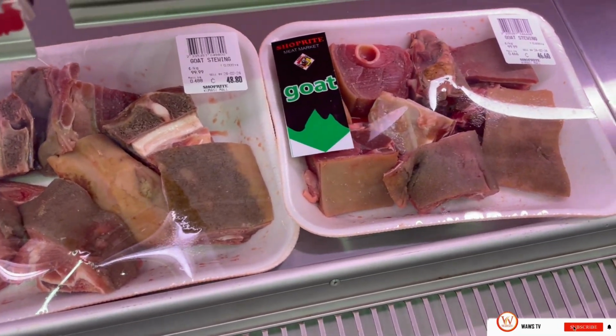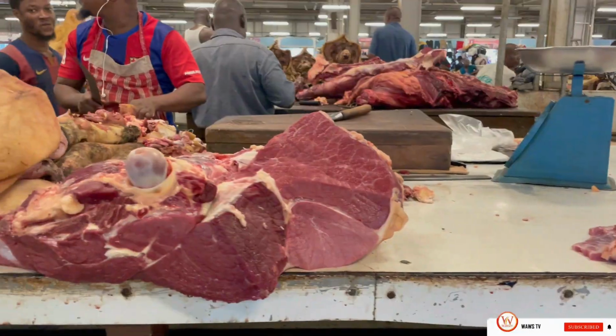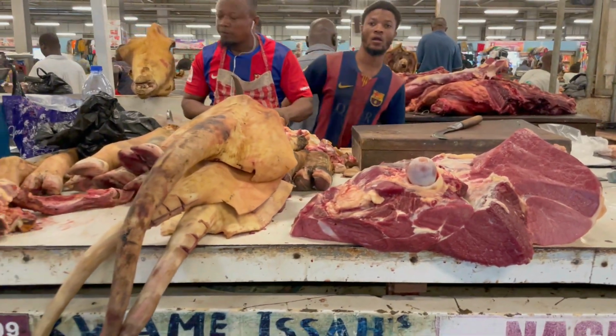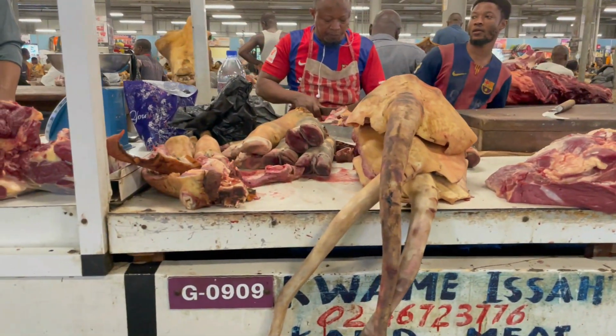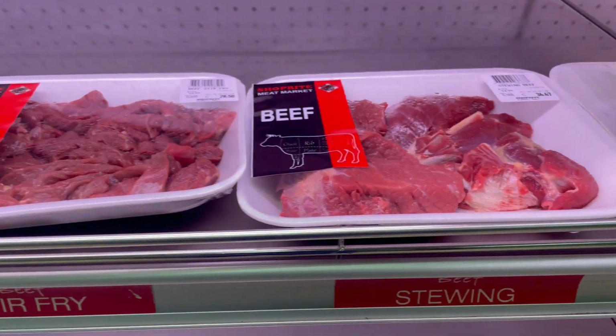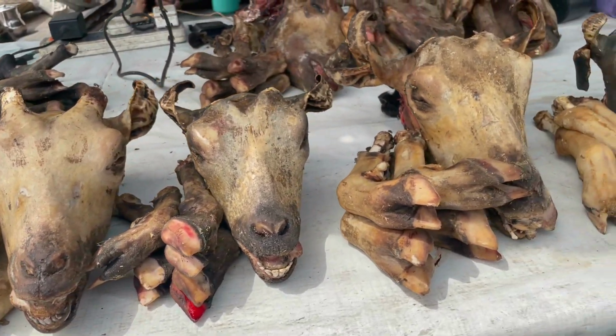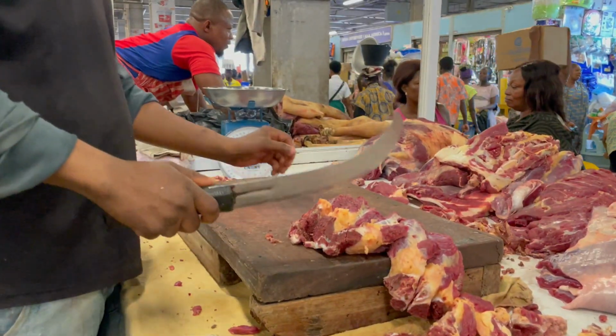In African slaughterhouses, animals are killed in a humane way. The process involves stunning the animals before slaughter to minimize their suffering. This practice aligns with ethical standards and regulations to ensure that animals are treated with respect and compassion throughout the process. Africans eat more beef and chevon than chicken and pork combined.